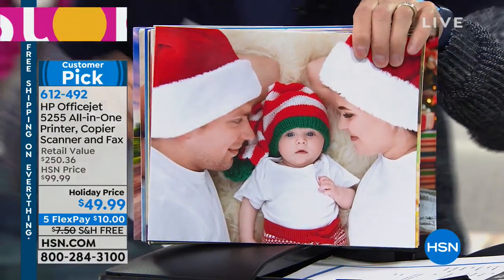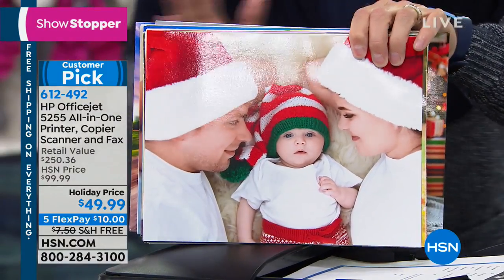These are the same prints that cost $5 at the kiosk. So that's something I certainly want to point out.